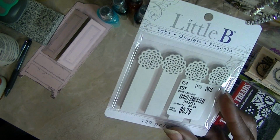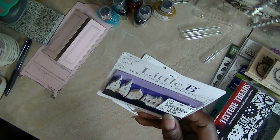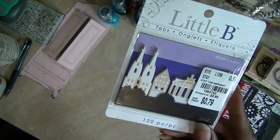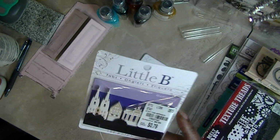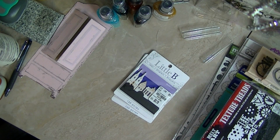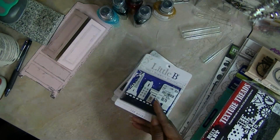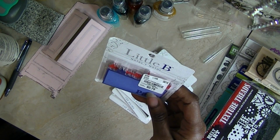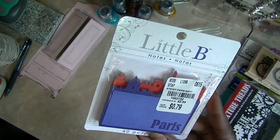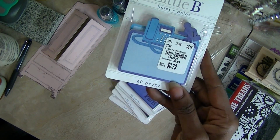1563734. There are their little columns. This is, it says Germany, 1563740. Look like churches and buildings and stuff. Yeah. And this one is Paris, and it's 1563738. And I got a couple of those. Let's see, this one is Paris, 1563732. And this one is a conference, and it's 1563731.